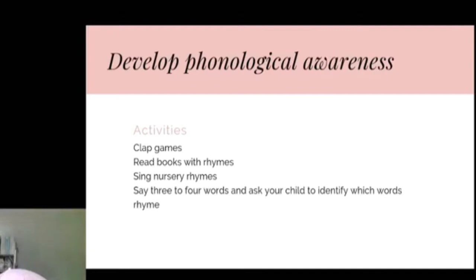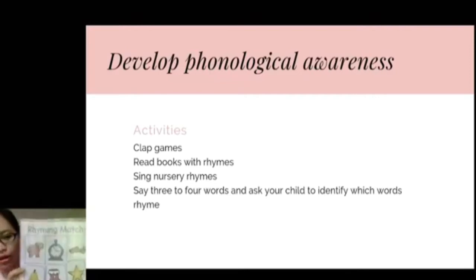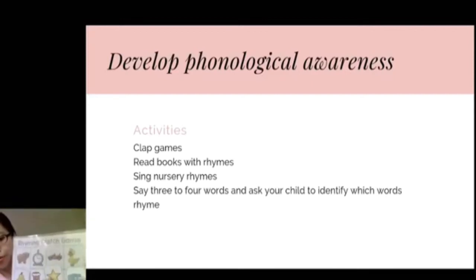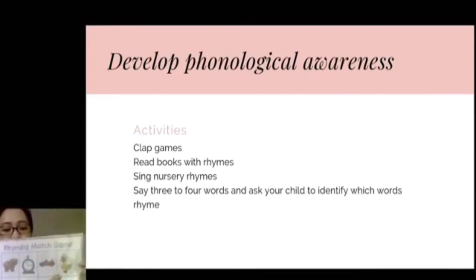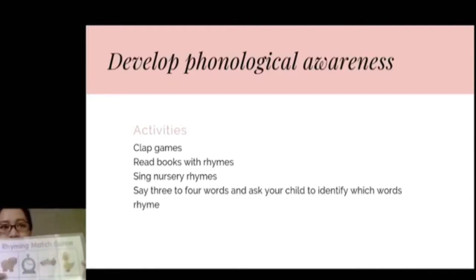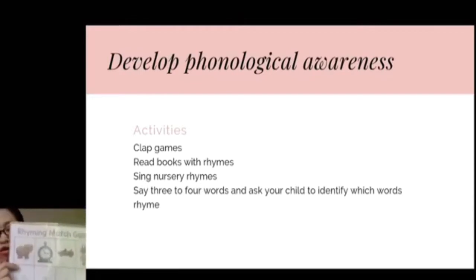Actually, I use this with my toddlers. This is a rhyming match game. It has Velcro, so let me remove the Velcro first. It has words on top. Like, you have here the duck, the truck, the clock, and the bear. They almost sound alike, right? But you can teach them how to distinguish which one rhymes.